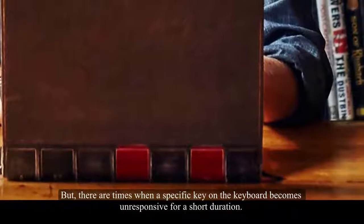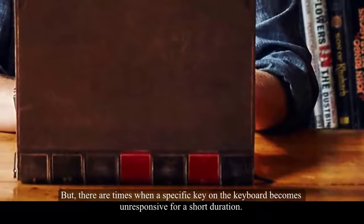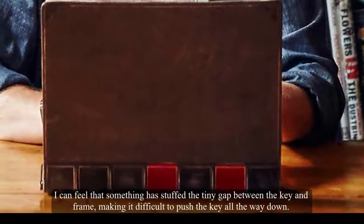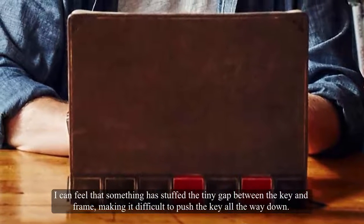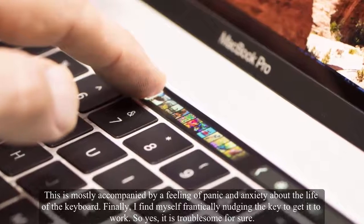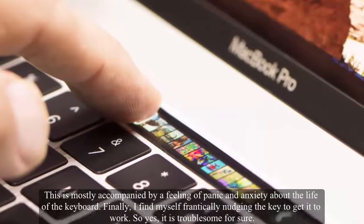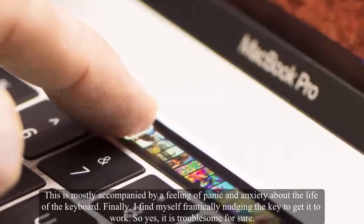But there are times when a specific key on the keyboard becomes unresponsive for a short duration. I can feel that something has stuffed the tiny gap between the key and frame, making it difficult to push the key all the way down. This is mostly accompanied by a feeling of panic and anxiety about the life of the keyboard. Finally, I find myself frantically nudging the key to get it to work. So yes, it is troublesome for sure.